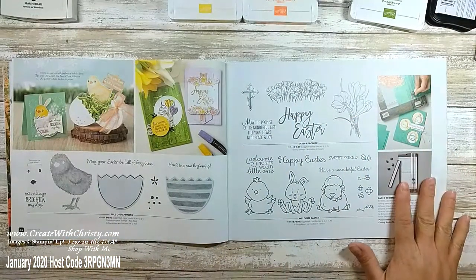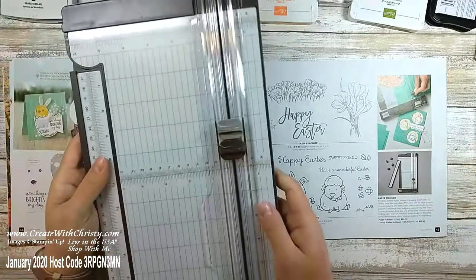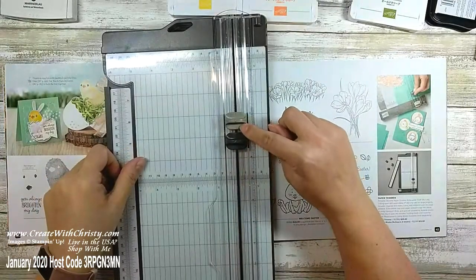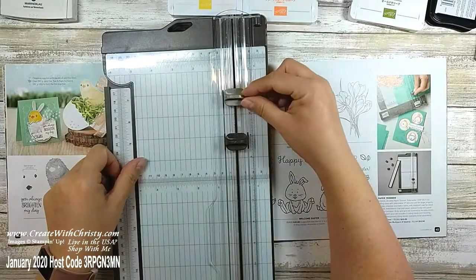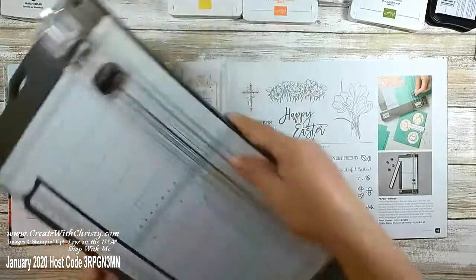And I need to show you this. The paper trimmer is in the catalog. So I've shown you this before. I think the last time I showed you, my little scoring tool had fallen off. I had taken it out and forgotten about it. But the light one is a scoring tool. And this is the cutting blade. I'll kind of bring it like this so you can see the whole thing.